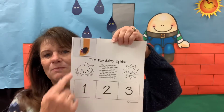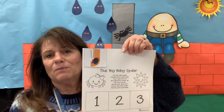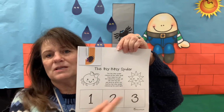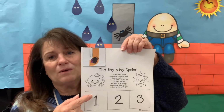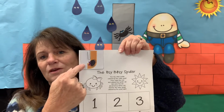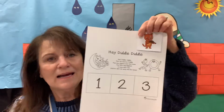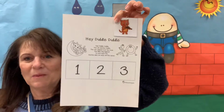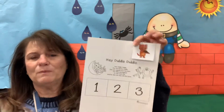The eensy weensy spider, go through the verse again, and then there are 3 pictures up here. They have to decide which came first. Did the sun come out and dry up all the rain first? No, that's not what happened first. So they're going to look through those pictures and put them in order of what happened. There are 2 of them. This one's eensy weensy spider. This one is hey diddle diddle. Same idea. So read the rhyme and then put the pictures in the correct order.